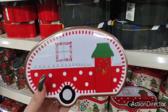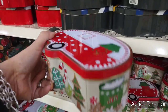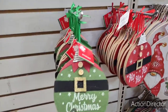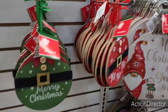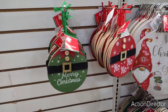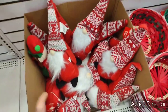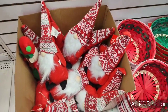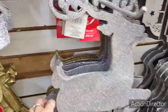Let's see. Yeah, I like this. Love it for decor. And the side is so stinking cute. I have these, and this is considered an ornament. Merry Christmas. These are from last year, but these are cute as well. And you can use them as signs and so forth, however you want to put them to use. Here are more gnomes. I'm telling you, I'm like the gnome whisperer. This happened to me last year. I found all the gnomes. Anyways, more gnomes. This really cute reindeer in the silver and the gold.